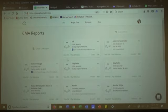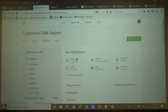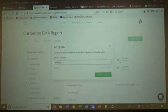So I'm going to go into Sally Seller here. And this is my dummy one, so just so you know. What I would want to do is click the edit button to open it up. And right on customize, just to show you, I have actually named mine Lead Gen, because it's just easier for me, because I'm blonde and I forget things.